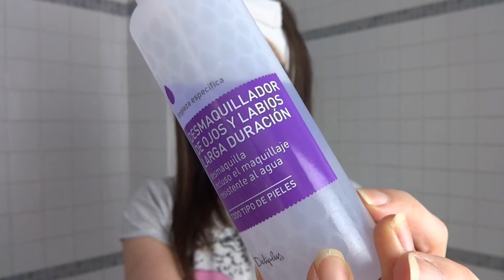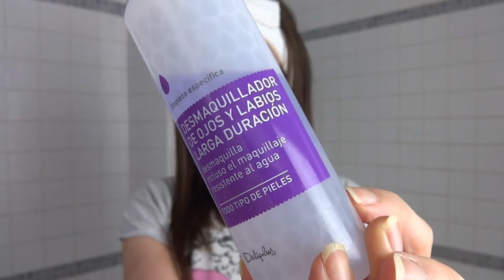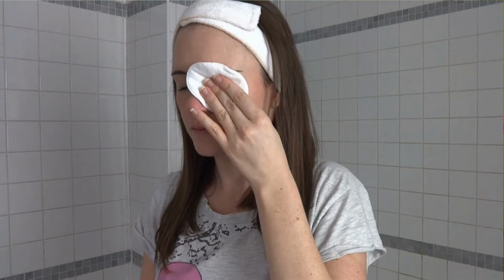So the first thing I use is an eye makeup remover to take off my makeup. Some people prefer to use a cleanser that also takes off your eye makeup. The one I use is good enough to do that, but I often wear waterproof mascara and I like to just be really thorough. This is actually a product that I can't claim that I found, but my mother-in-law brought it back from Spain for me.